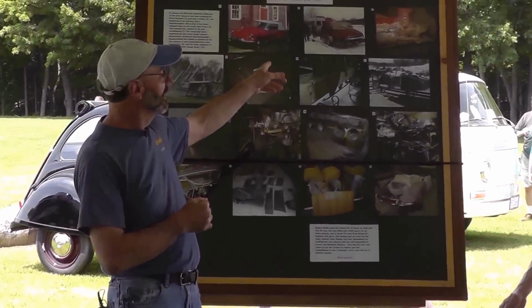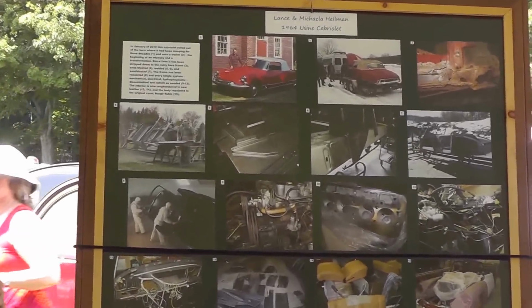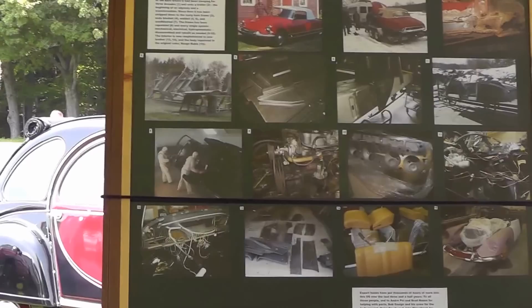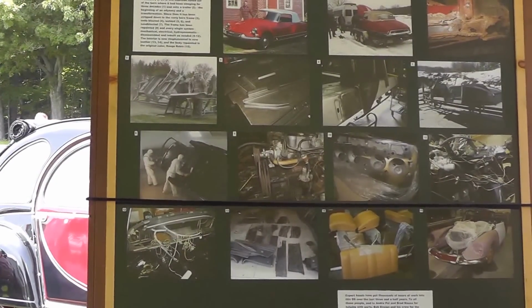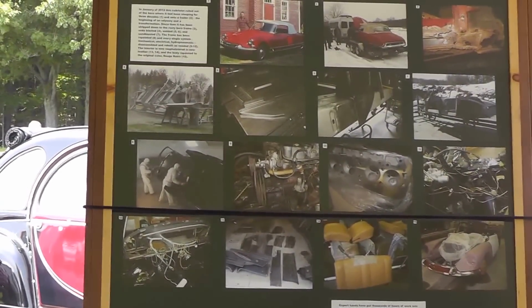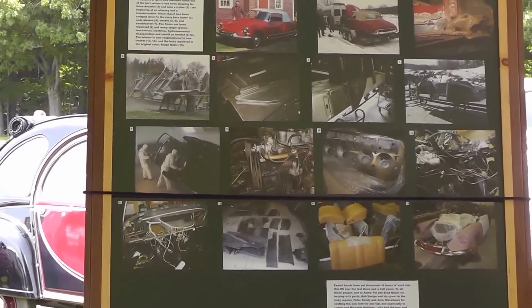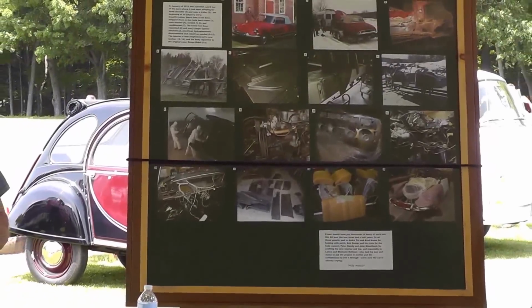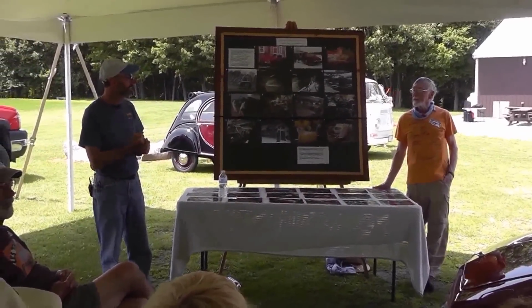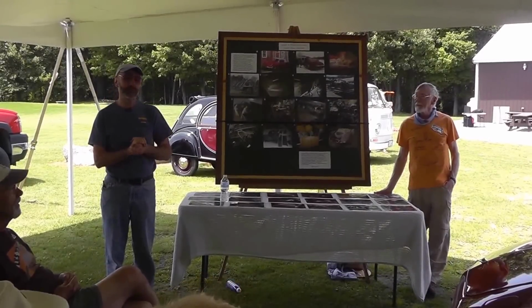They ended up bringing it in the middle of winter, or the beginning of winter, in a snowstorm, and that was an adventure. Everything that Lance has done with this car has been a super big adventure, including the restoration. So they got the car to us, and then over the first year of the project we disassembled it and started to work on the rust repairs.